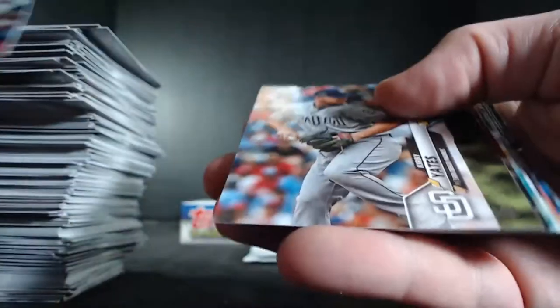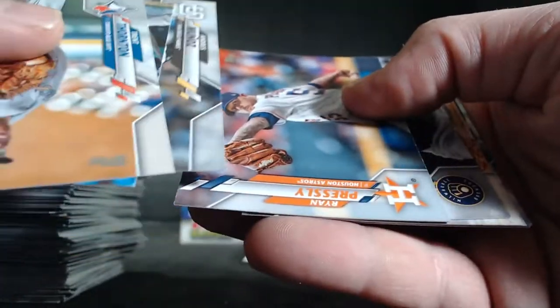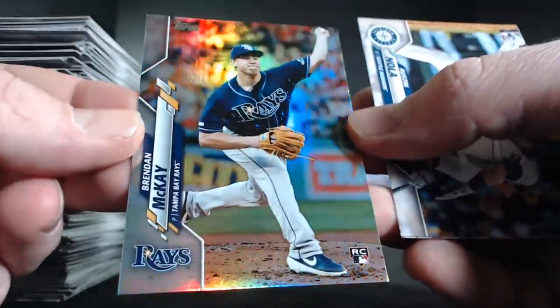Jose Peraza, Kirby Yates, John Gray, Michael Brassell, rookie. Trent Thornton, Max Muncy, Andres Munoz, rookie, Presley, Grisham, Suzuki, Dodgers, Brendan McKay on a foil. That's nice, too. Not bad. Foil Brendan McKay ain't bad.